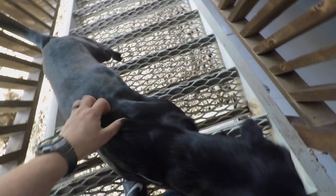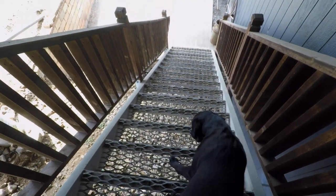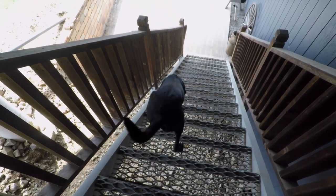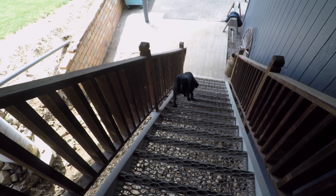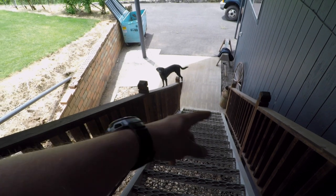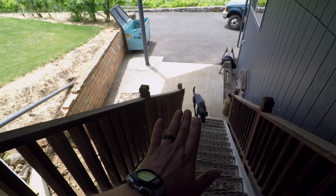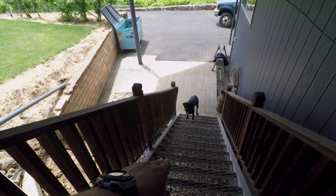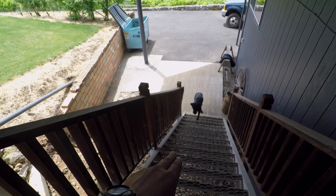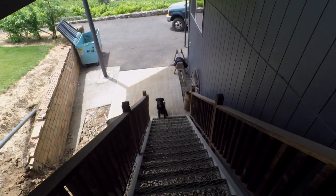Okay, we're so close to the top, but I'm going to make him go all the way back down. Okay, Chief, back. Back. Nice and slow. Back. Good boy. Come here. Right there. Sit. Sit down. Sit. Good boy. Okay. So he made it up 3/4 of the way.